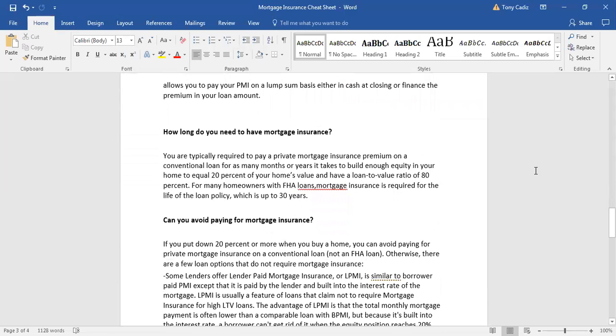How long do you need to have the mortgage insurance? You're typically required to pay a private mortgage insurance premium on a conventional loan for as many months or years as it takes to build enough equity in your home to equal 20% of your home's value and have a loan-to-value ratio of 80%. For many homeowners with FHA loans, mortgage insurance is required for the life of the policy, which is up to 30 years.